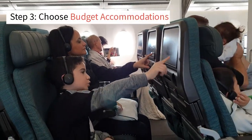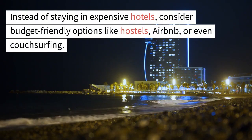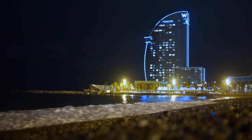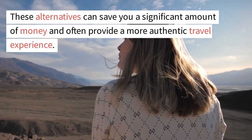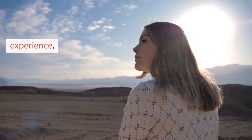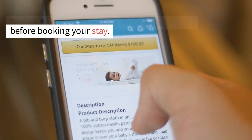Step 3. Choose budget accommodations. Instead of staying in expensive hotels, consider budget-friendly options like hostels, Airbnb, or even couchsurfing. These alternatives can save you a significant amount of money and often provide a more authentic travel experience. Don't forget to read reviews and compare prices before booking your stay.